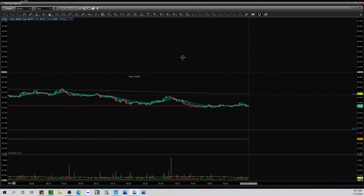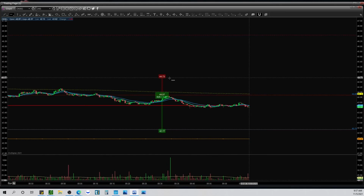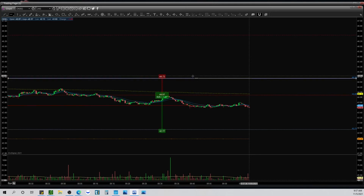All right, so I have my entry right here. This is where I took the entry. So let's figure out my stop. So if this is my target, let's get my stop. So I don't like to put in automatic stops necessarily. I'd rather just create a line and set an alert. So this is going to be my stop, and I'm going to create an alert right here. So if we get a 5-minute close above this line, I'm going to want to close out, stop out.